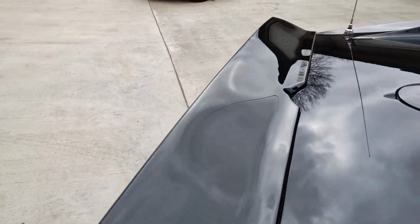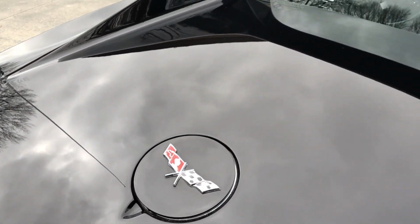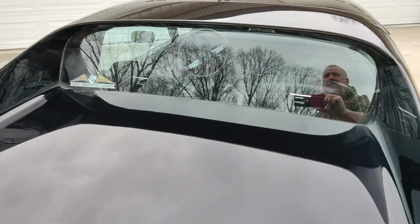Car has a front and rear spoiler. I'll try to zoom in here. You can see right there in the middle of the spoiler, there's a little bit of lacquer crack. The back deck is really nice, the window's nice.